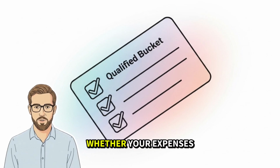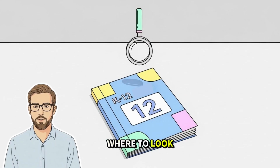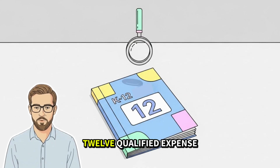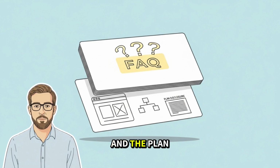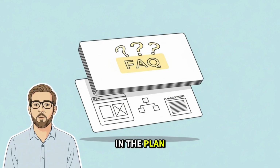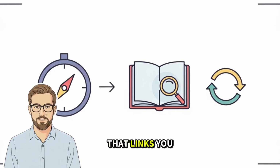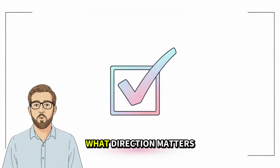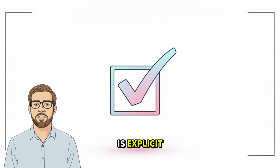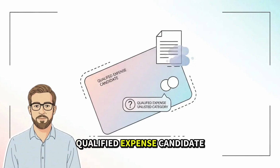Signal 2 is whether your expenses are truly in the qualified bucket you think they are. Where to look: your plan's K-12 qualified expense list and the plan disclosure materials for your state's treatment. This is usually in the plan website, plan disclosure statement, or a FAQ that links you to the definitions they use. What direction matters? If the language is explicit and it matches the category you want, you can treat it as a qualified expense candidate.